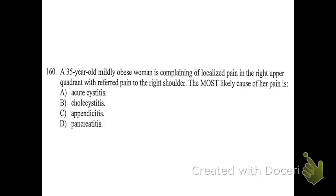160. A 35-year-old mildly obese woman is complaining of localized pain in the right upper quadrant with referred pain to the right shoulder. The most likely cause of her pain is what? Okay, of these answer choices, are there any of them that you recognize? C and D.